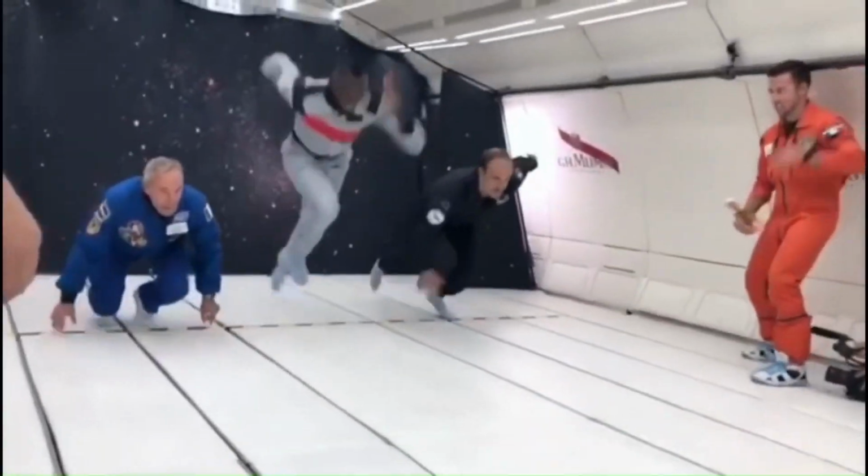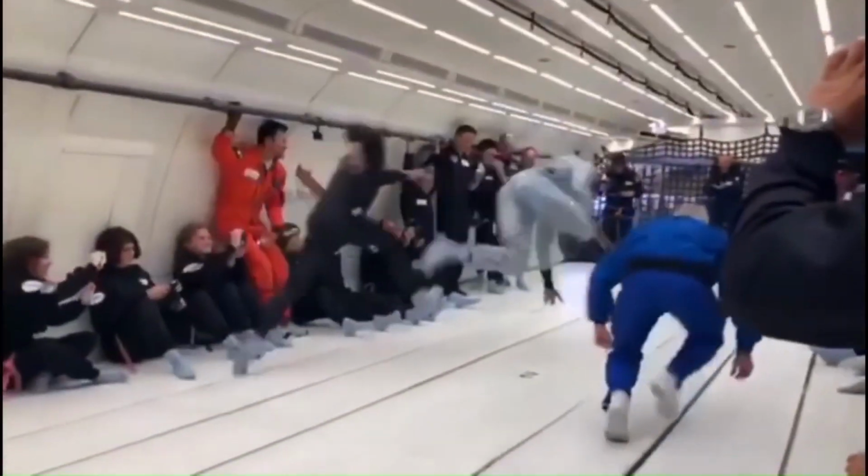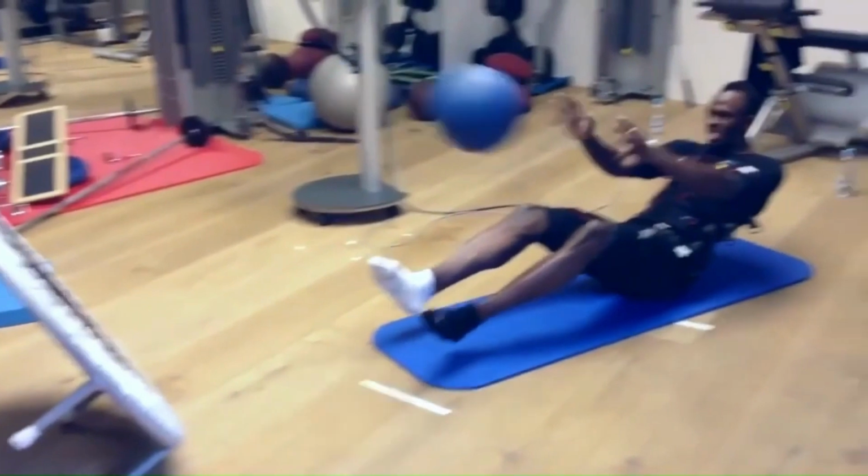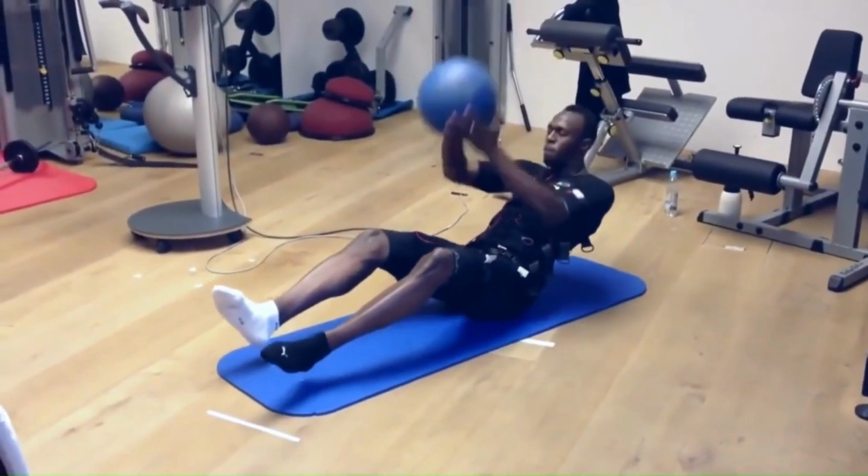In the pursuit of speed, understanding the science behind plyometrics equips athletes with a valuable toolkit. By incorporating these findings into your training routine, you're not just sprinting, you're sprinting smarter.